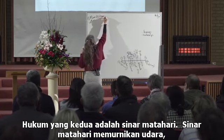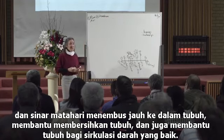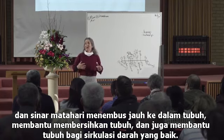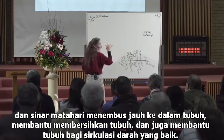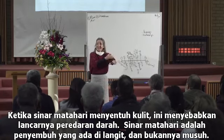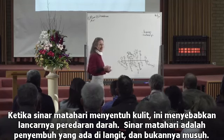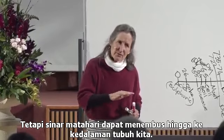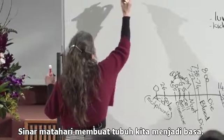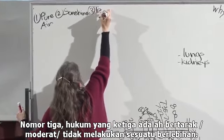Sunshine purifies the air, and sunshine penetrates deep inside the body, and sunshine helps to cleanse the body. It also helps the body to move the blood through. When the sun touches the skin, it actually moves the blood through. The sun is the healer in the sky. It's not the enemy in the sky. You can overvisit the sun, and if you do, your skin is going to get burnt. But sun penetrates very, very deep into the body. Sunshine alkalizes.